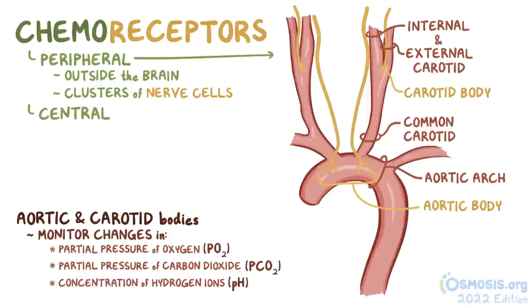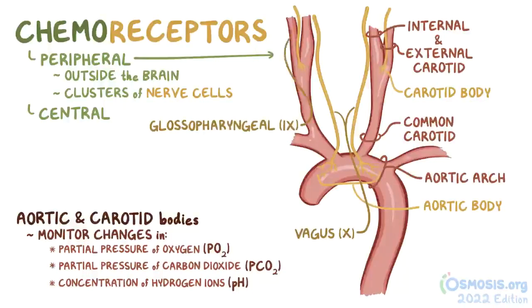The aortic body sends this information along to the vagus, or 10th cranial nerve, and the carotid body sends this information along to the glossopharyngeal, or 9th cranial nerve. These two large nerves travel up towards the respiratory centres, which are in the brainstem.